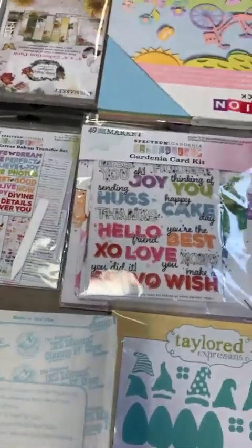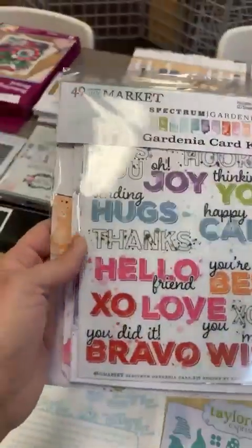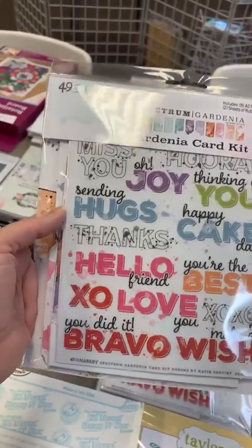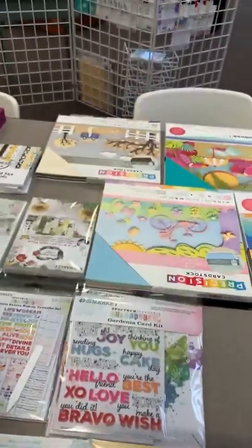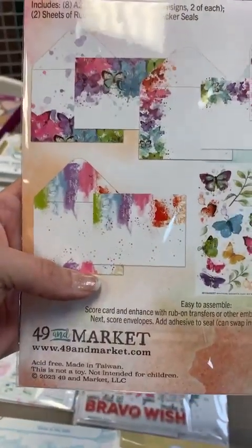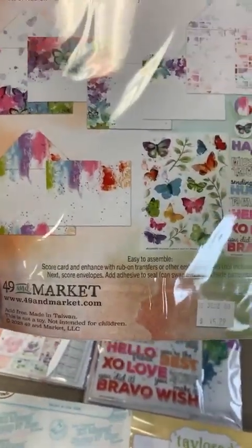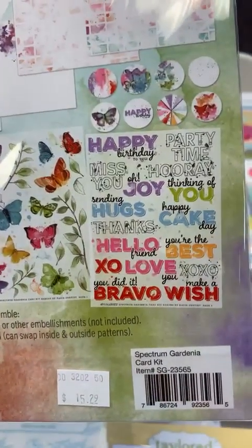Next up here, more 49 and Market. This is the brand new line, Spectrum Gardenia. That is this summer's line. We did have the Spectrum Sorbet, I believe last summer, and that was more pastel-y. So this is bolder. This is the card kit, what you see right here. With 49 and Market's card kits, you get cards and envelopes that match. You get enough to do 8, and we've talked about how if you want to stretch your dollar a little further, cut them in half and use these as card fronts only, and then you won't have a printed back, which doesn't matter to some people, and you can get more bang for your buck. You've also got 2 sheets of rub-ons in there and seals.